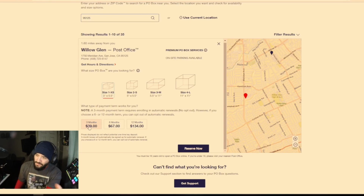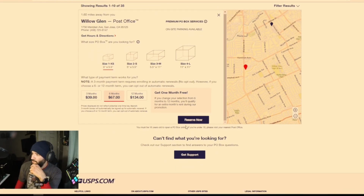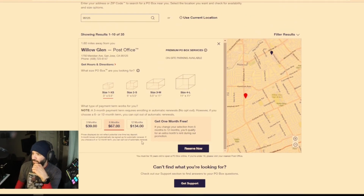If you do 3 plus 3, that's 40, that's $80. I'd say probably just settle with 6 months. And then we have get 1 month free. If you change your selection from 6 months to 12 months, you get one extra month. But we're just gonna go ahead and keep it at 6 months. I mean, 1 month free, it's not really a good deal.